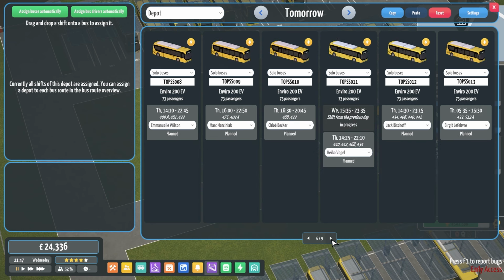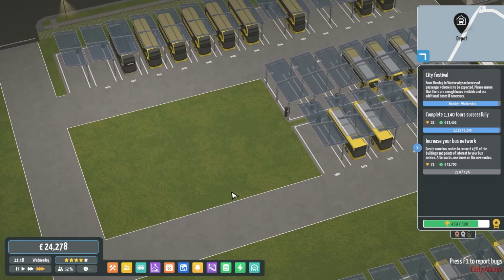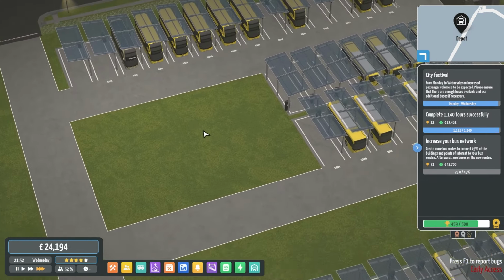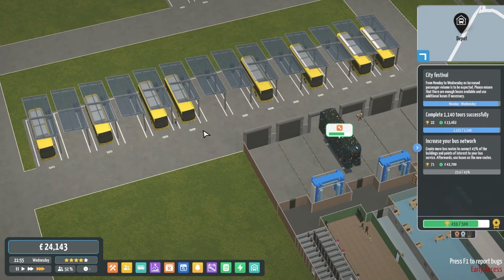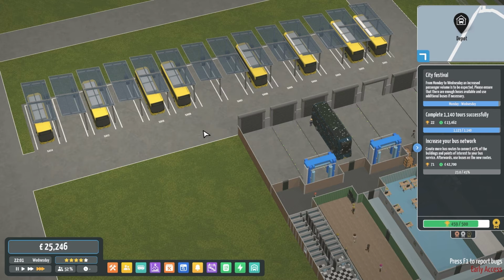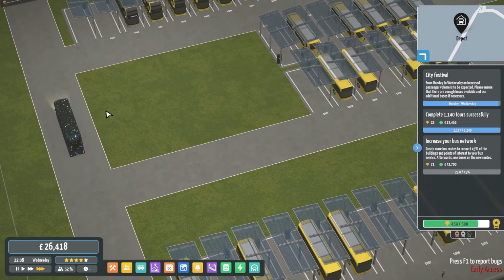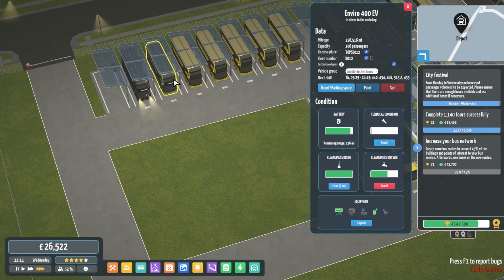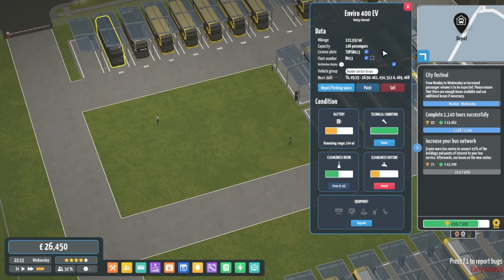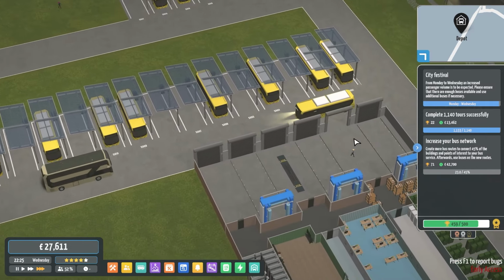Do you have any buses without network, any buses on? We do not. That is fine. So like I said, we'll just get these buses repaired, cleaned up, painted. You definitely need a wash. Clean. Like I said, get these buses back.